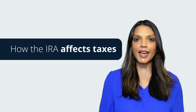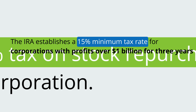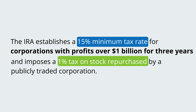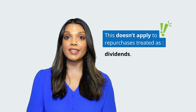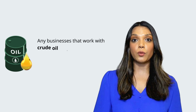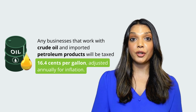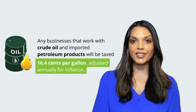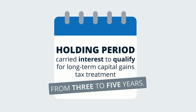How IRA affects taxes. The IRA establishes a 15% minimum tax rate for corporations with profit over $1 billion for 3 years and imposes a 1% tax on stock repurchased by a publicly traded corporation. However, this doesn't apply to repurchases treated as dividends or those from employee stock ownership plans. Also, any business that works with crude oil or imported petroleum products will be taxed 16.4 cents per gallon, adjusted annually for inflation. The IRA extends the holding period for carried interest to qualify for long-term capital gains tax treatment from 3 to 5 years.